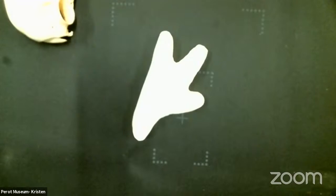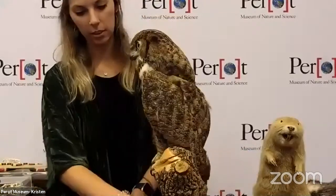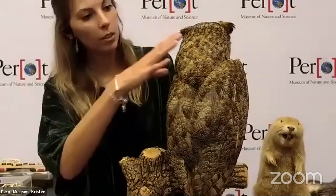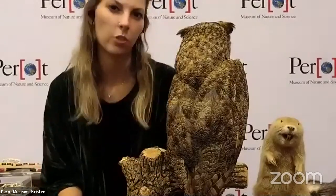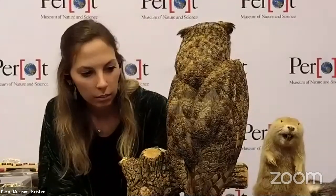We can go back to our owl now. You also may have noticed one way an owl can protect itself is through camouflage. So I mentioned the feathers, and they're great for flight, but also the color pattern of them is really great for camouflaging. Now, why would an owl need to camouflage itself to protect itself? It can fly away, but I don't know. Do you think there's a reason for that?